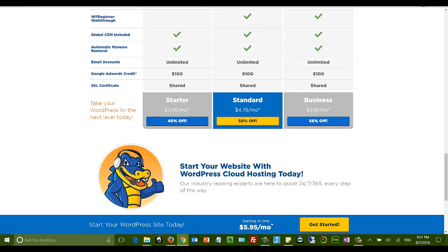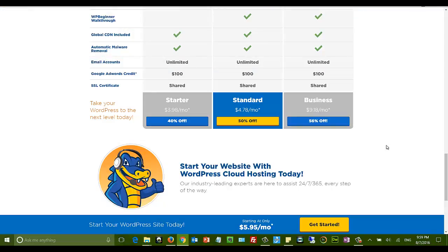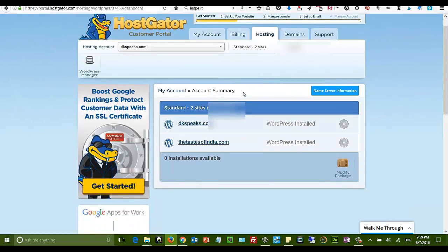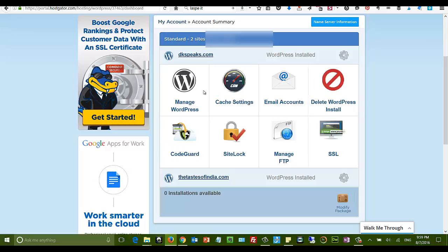But what they offer you is a portal login where you can log in, and this is how it will look. Let me quickly log in to the portal from where you can access everything that is related to your WordPress hosting and show you how that looks. So you can see here, this is my managed WordPress hosting account, and this is the portal where you can log in, and you can see here that there are two of these sites that are installed. And when you click on this button, you can see here, this is basically what you can do with your WordPress hosting. You can manage your WordPress. You click on it, it'll take you to your WordPress blog.